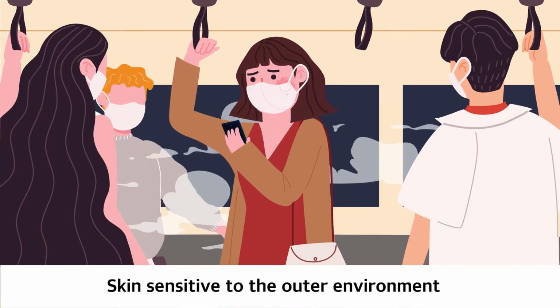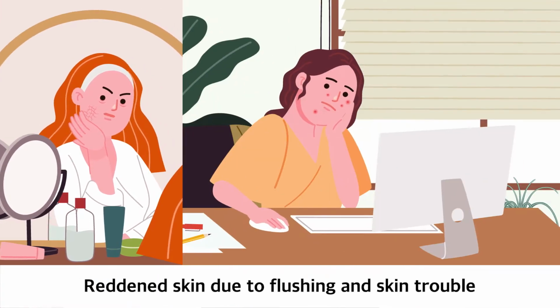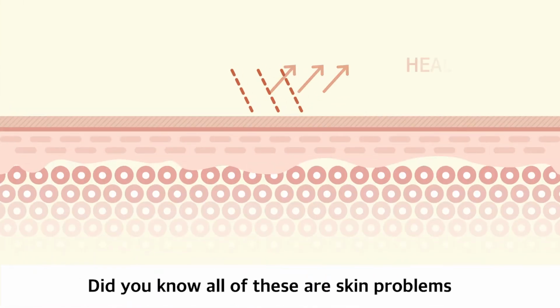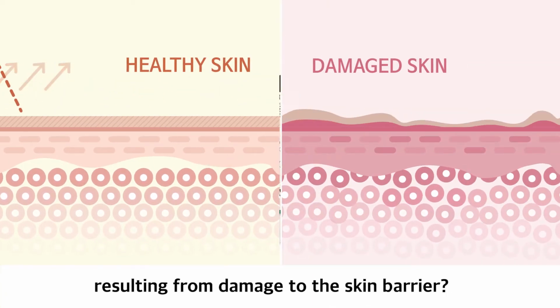Skin sensitive to the outer environment. Rough and drab skin without moisture. Reddened skin due to flushing and skin trouble. Did you know all of these skin problems result from damage to the skin barrier?